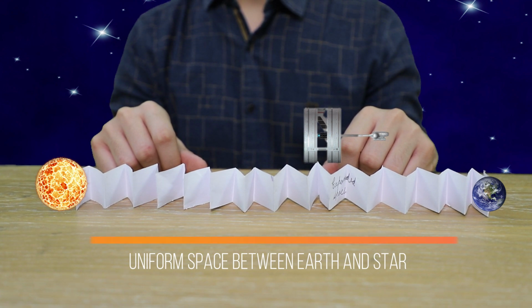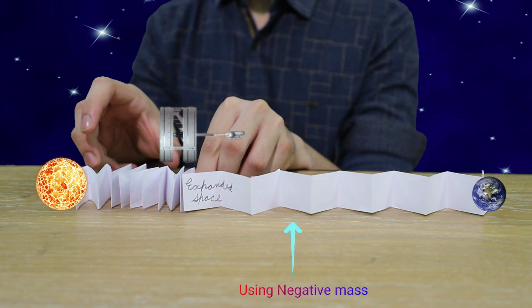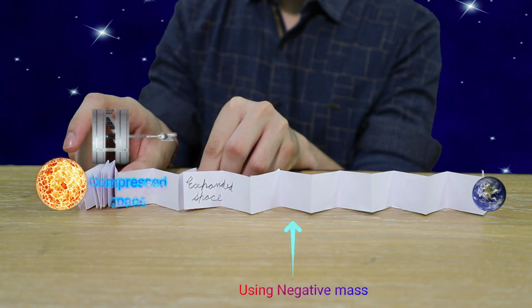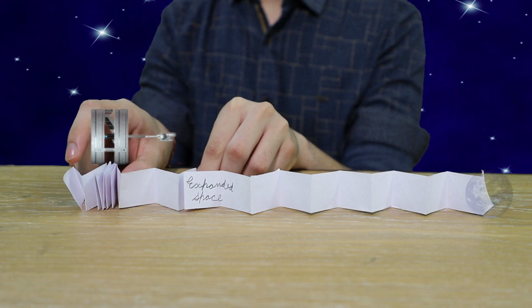Think of it this way. Assume this paper spring as the uniform space between Earth and the star. The warp drive expands the space behind us using negative mass and compresses the space in front of us using superdense mass, effectively taking us from one point to another at hyperspeeds just by moving the space around us.